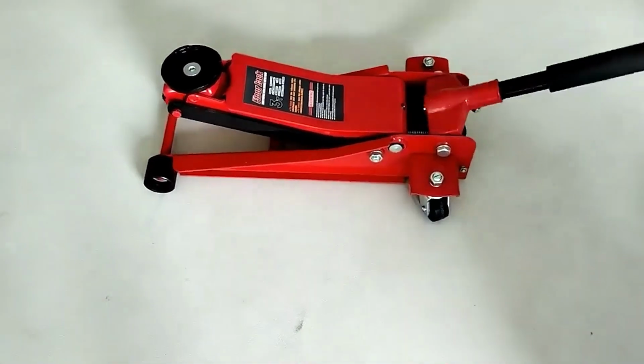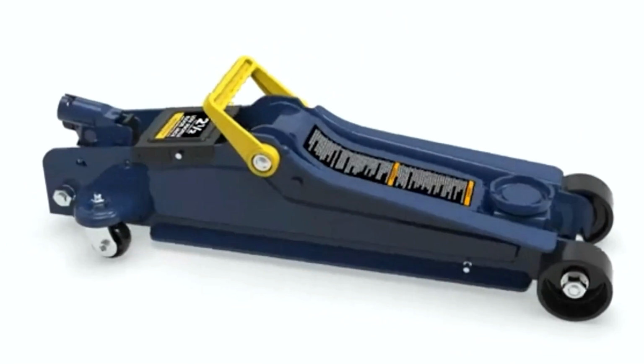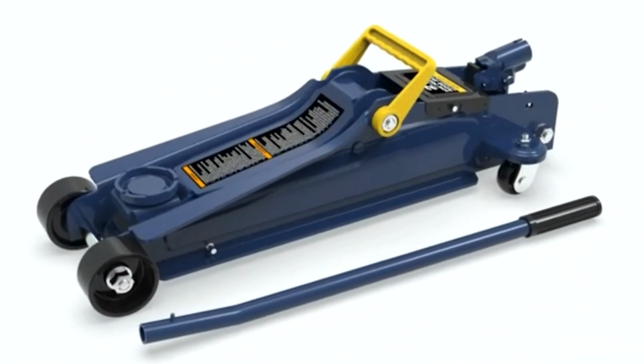2 big steel casters and 2 360-degree swivel casters are included for easy mobility. So what are you waiting for? Put this tool in your cart right away for $82.